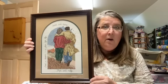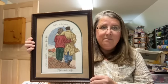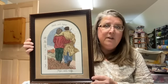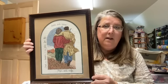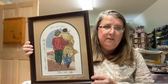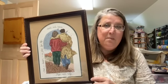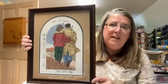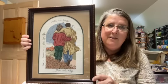But all I really know is that it's a Leisure Arts. Maybe it's a kit that used to go around. I have seen finished ones on eBay, but this one I really think I'm going to keep, even though I don't have any wall space. I'll probably put it in my fall collection, because they're walking through something that looks like an autumn scene with those tree colors.